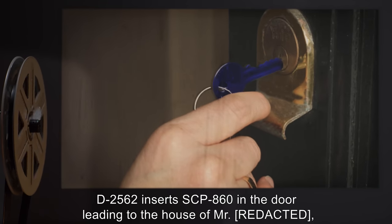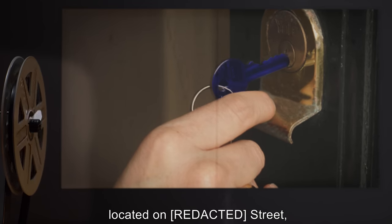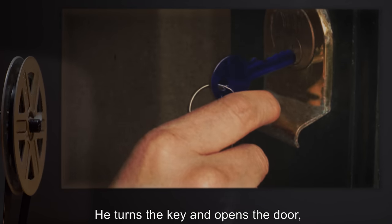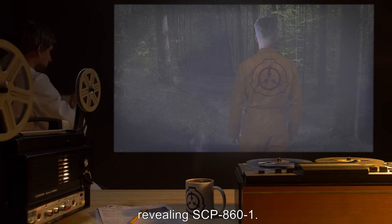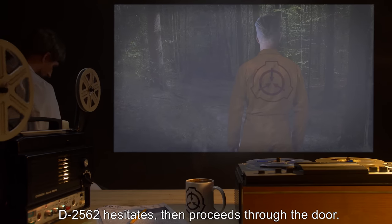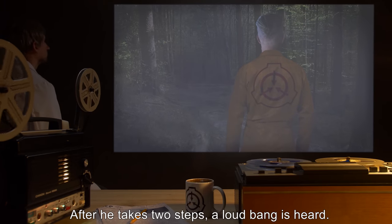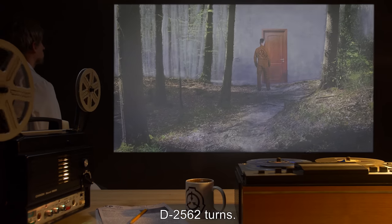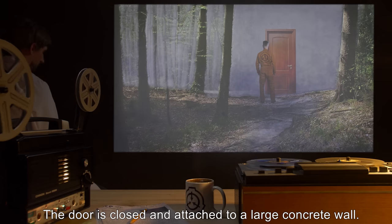D-2562 inserts SCP-860 in the door leading to the house of Mr. located on Street, England. He turns the key and opens the door, revealing SCP-861. D-2562 hesitates, then proceeds through the door. After he takes 2 steps, a loud bang is heard. D-2562 turns. The door is closed and attached to a large concrete wall.